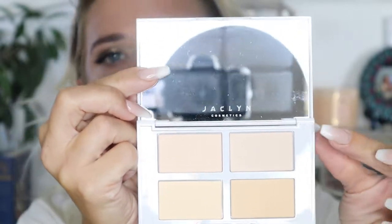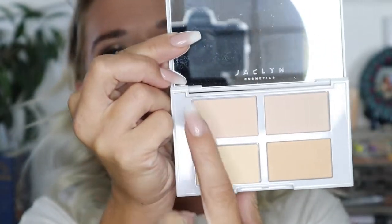It is a tad pricey. It's $39, but you do get 4 powders. If you take a drugstore powder, any of them, they're all about $5 to $10. You balance it out for 4 colors. I do think it's a really good deal. There are the different colors. I have peach, light banana, almond, and caramel.